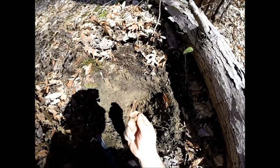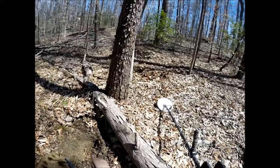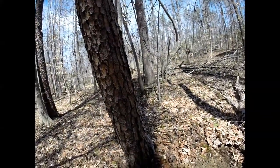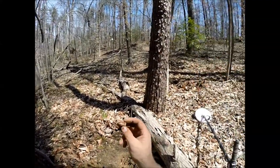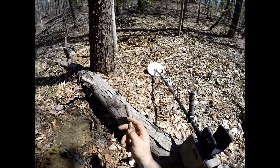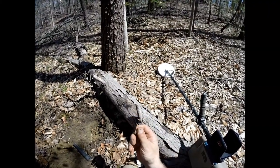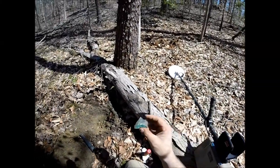We've gone over this area countless times with several different machines. Of course, the GPX goes deeper than anything else we've ever had in here. But we've been over this with the GPX too. But if you slow down and listen for the real faint, deep signals, you can get them. They're still in here.